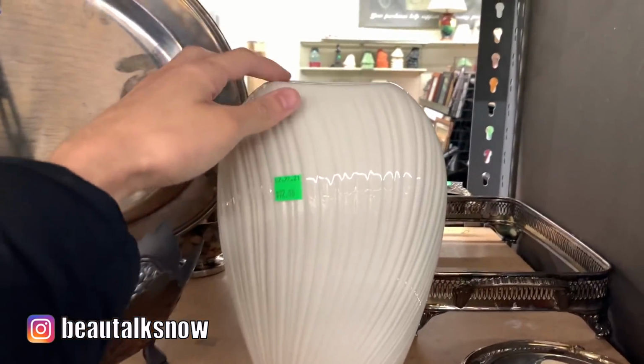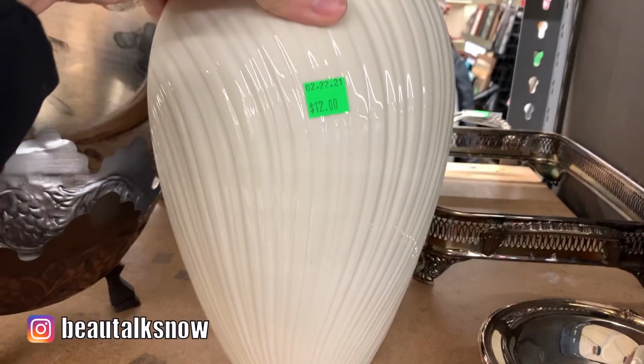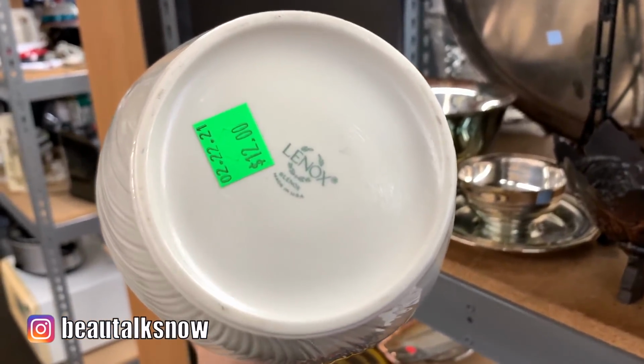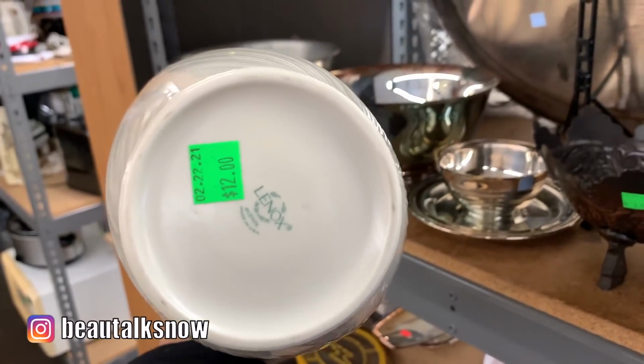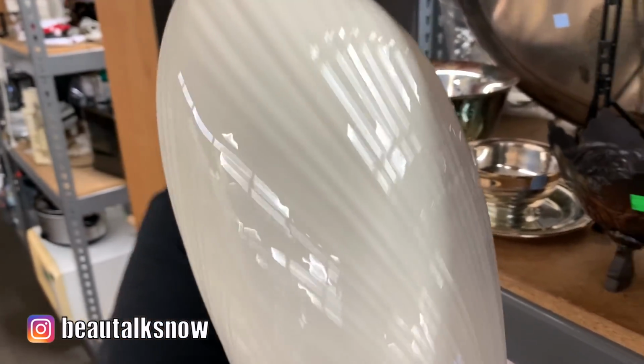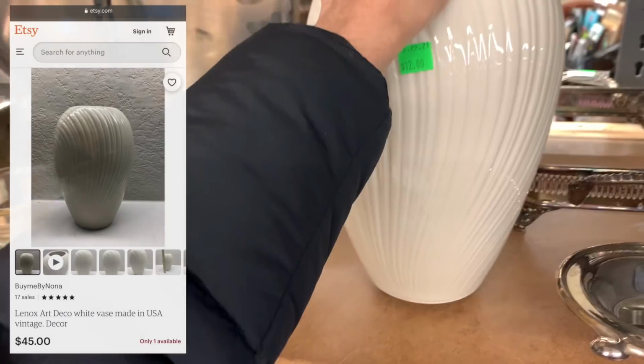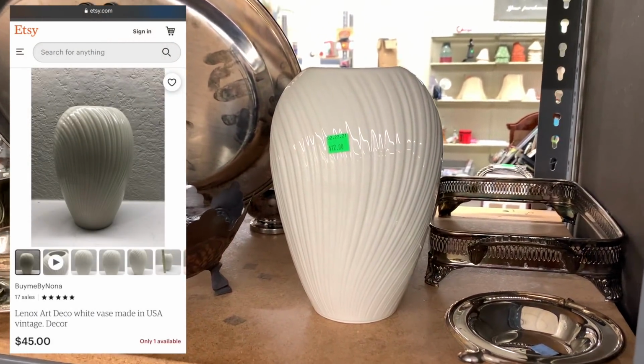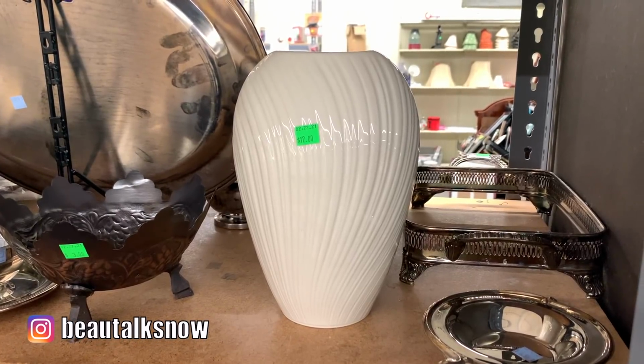I do have an affinity for Art Deco styled pieces, and this ceramic Lenox vase was right up my alley. It was $12 here, a piece made here in the USA in the 1980s as part of their Centennial collection. I found a few of these online in the $55 to $60 range, so not a bad price for this neutral tone find.